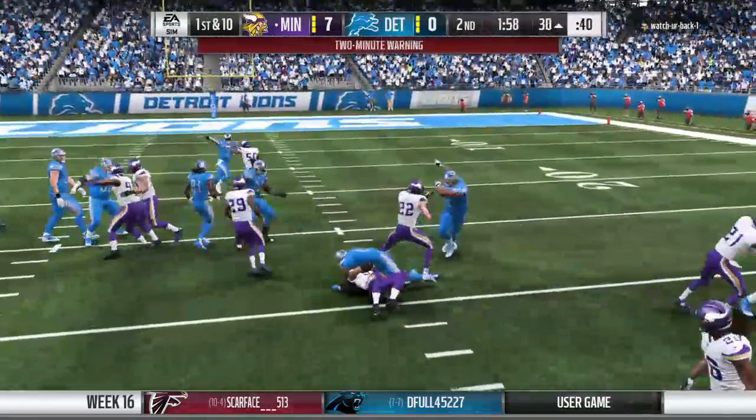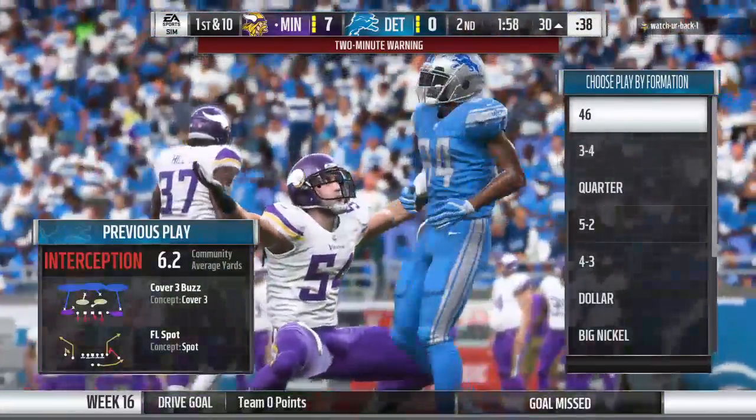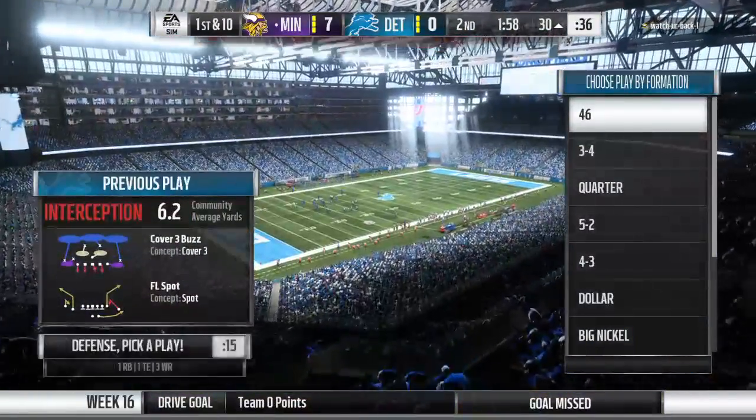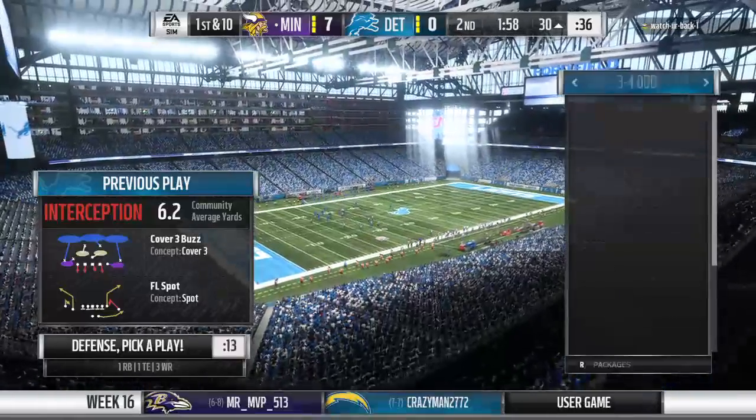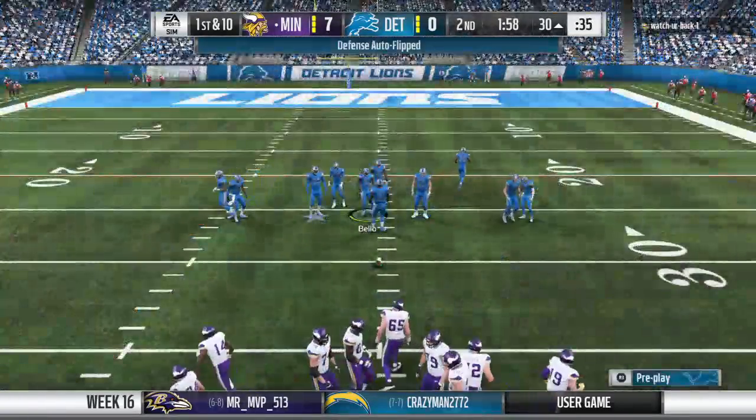Picked off by the linebacker, Eric Kendricks. And he will return this one to the 30-yard line. 1:58 to go in this first half of play. We'll come back to Ford Field after this.